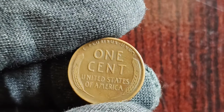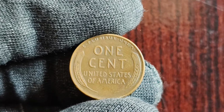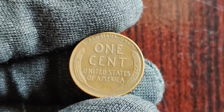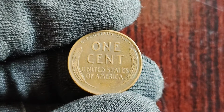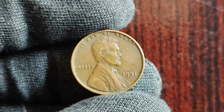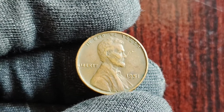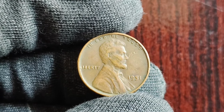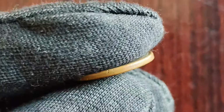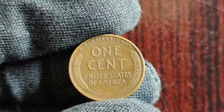One of the key factors that influence the value of any coin is its condition, also known as its grade. Coins are graded on a scale from poor to perfect mint state. If you find a 1951 penny in high-grade condition, meaning it has minimal wear and clear details, it could already be worth quite a bit to collectors. The highest graded examples, particularly those in mint state or with a grade of MS65 and above, are incredibly rare. These coins, with their flawless details, full red color, and crisp features, often sell for thousands of dollars. But that's just the beginning.